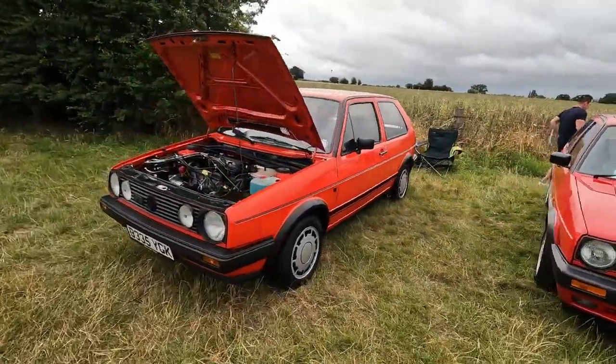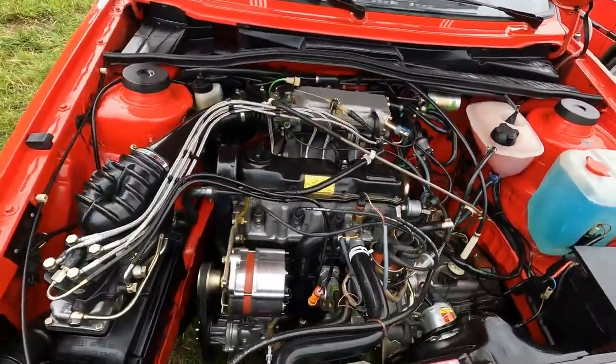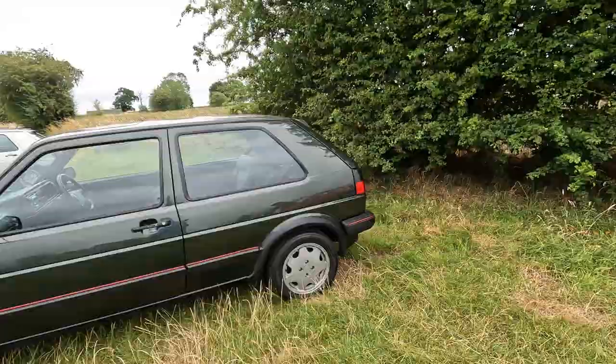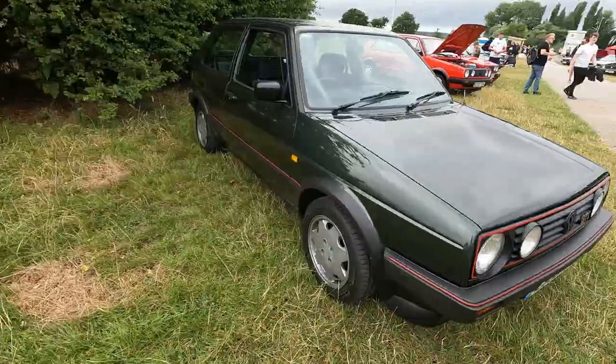A lovely early 8 valve GTI here. Wow. Yeah, the engine on this really puts mine to shame. I'd say I haven't seen any oak greens. Then we've got another one. It looks like a 1 in 10 million. Correct wheels.